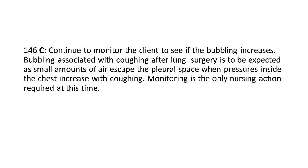146C. Continue to monitor the client to see if the bubbling increases. Bubbling associated with coughing after lung surgery is to be expected, as small amounts of air escape the pleural space when pressures inside the chest increase with coughing. Monitoring is the only nursing action required at this time.